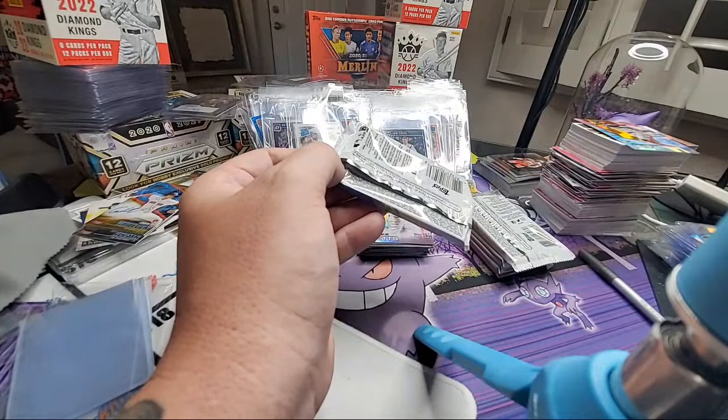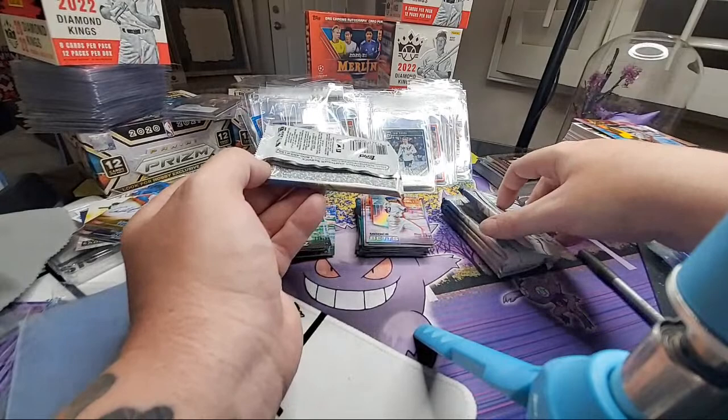6 mini packs. 1, 2, 3, 4, 5, 6. Nope. Guess not. Got them all.